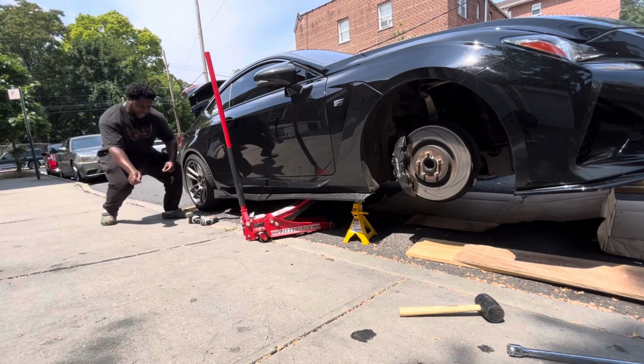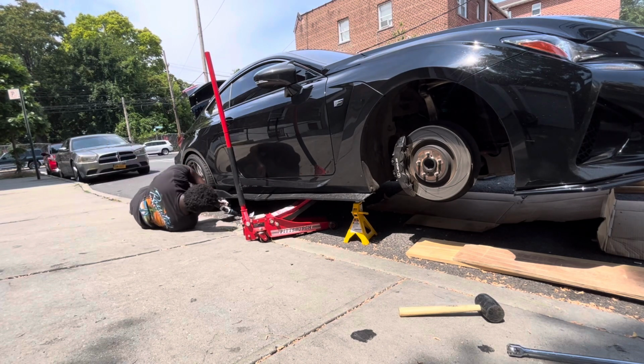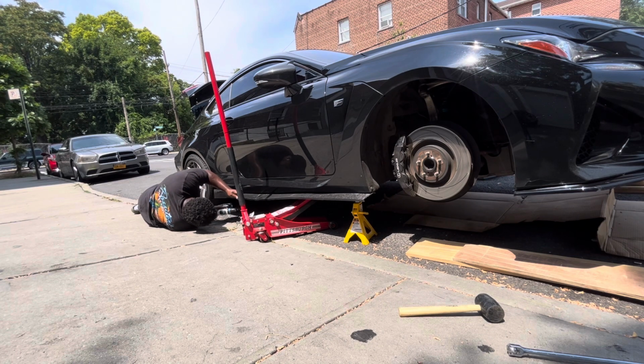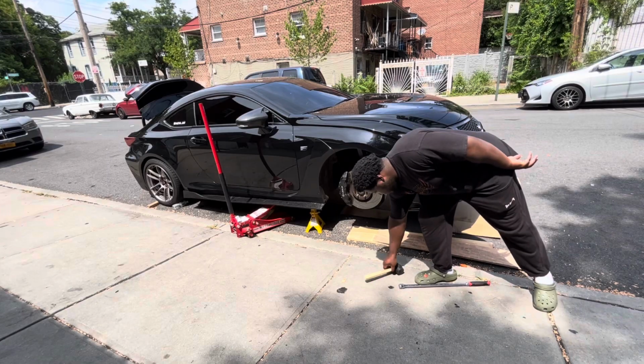There's really no space to work on the car while it's in the garage, unfortunately. And guys, don't worry, I'm going to take a shower after this. I know I'm all over the floor. But sometimes you gotta get dirty in order to make things work, feel me? Time to risk my life again.